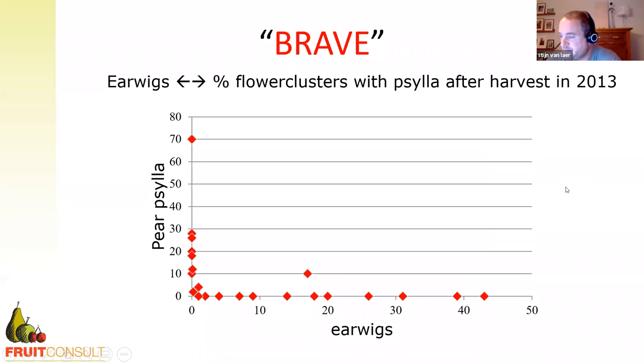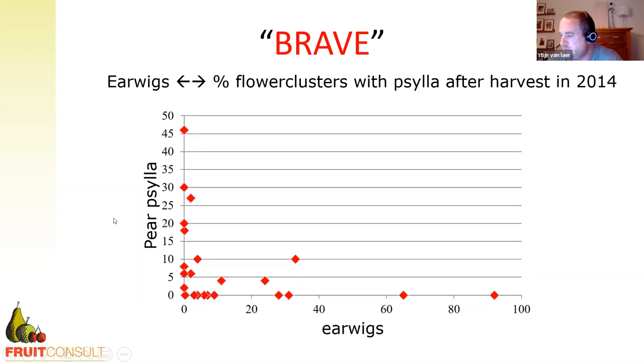That's what we saw. And then we also evaluated the number of psylla after harvest, and we looked at the number of psylla on the flower clusters. And here you see the number of psylla expressed together with the number of earwigs found in these orchards. And what we saw was that when there were earwigs, you almost had no problems with pear psylla after harvest. So this is also a clear indication that the earwigs are playing a very important role. And I have results of 2 years showing this, okay?